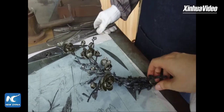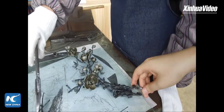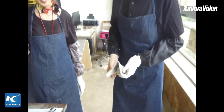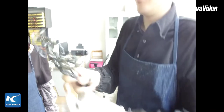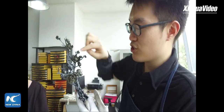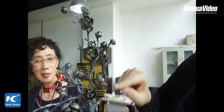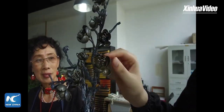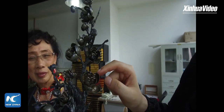After a long time of working, the final work will be like this. Incredible branches of plums. We have different kinds of branches, different kinds of leaves. And we can also see here that these are all made of iron, this kind of iron flower.